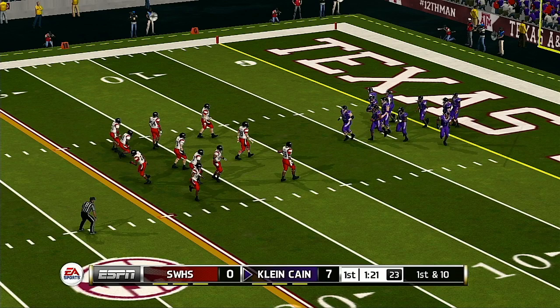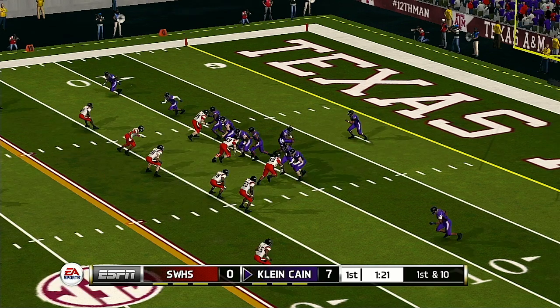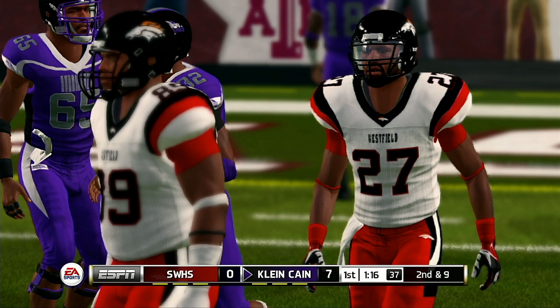First down, 10 yards to go. Ball on their own 10. Gets to about the 11-yard line. That's good for a gain of 1 yard. That brings up second and 9.